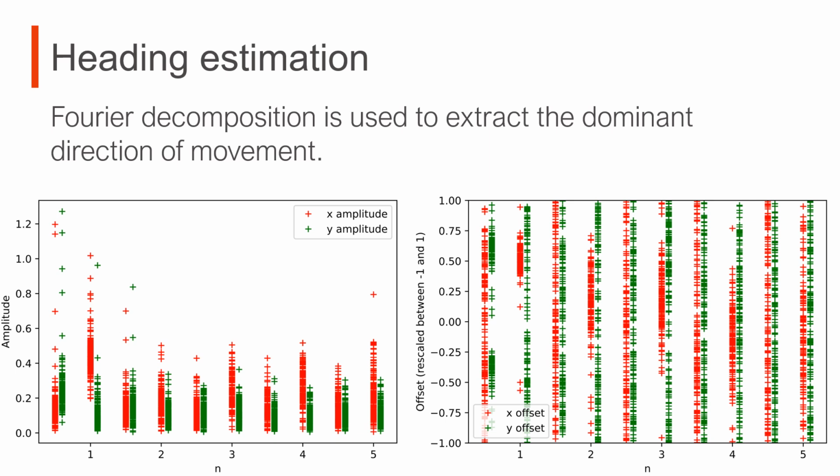In the figure, the left graph shows the amplitude of the acceleration signal in two directions, the heading direction, labeled as x amplitude, and the orthogonal direction, labeled as y amplitude. The x amplitude generally has higher values because it corresponds to the dominant direction of movement, while the y amplitude is smaller, representing the side-to-side motion.